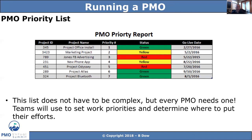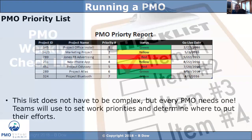So it really does happen. It really is a scenario where if you don't have a priority list, you've got some scenarios where people will stop working or just refuse to go, I don't know what to work on. So I've seen it happen, and it's not pretty, but it happens.